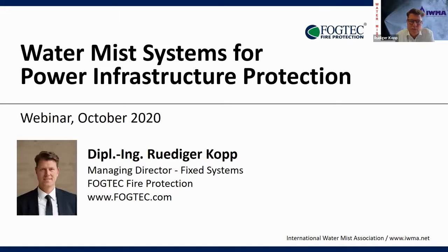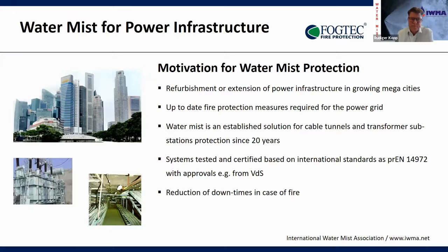My second presentation is a case study, and it describes water mist technology, how it's used for power infrastructure protection. Now, fire protection in power infrastructure is an ever-growing topic. A lot of the major cities are constantly growing, and this requires refurbishment and also extensions of power infrastructure networks, and to make sure that power is available at all times.